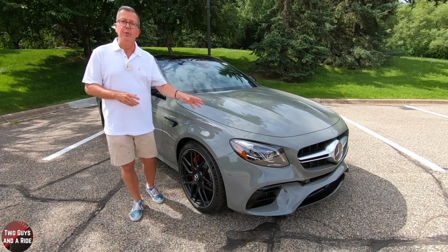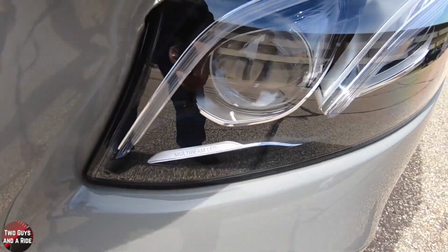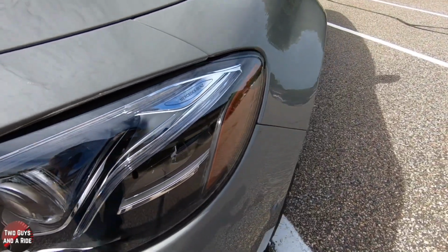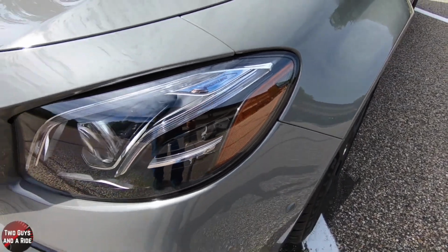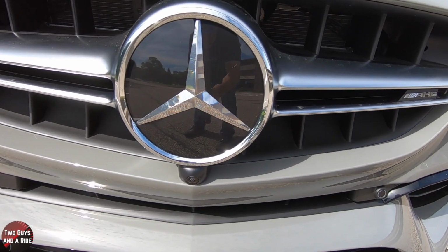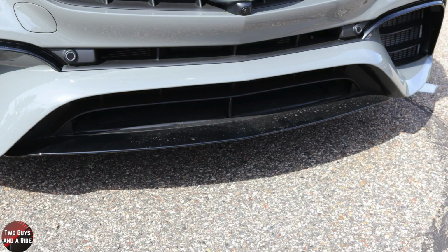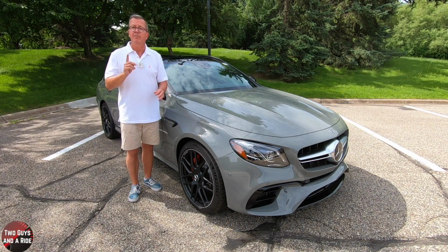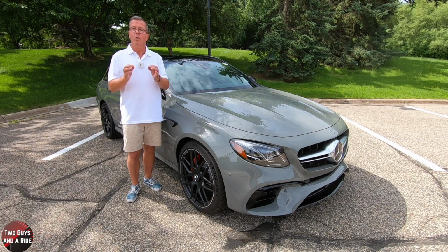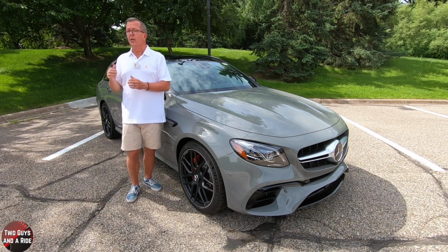Now, out front you have the fully automatic projector beam LED low and high beam headlights. It has daytime running lamps with delay off, and you have the beautiful chrome grille with the floating Mercedes-Benz star emblem as well. It also has the body colored front bumper with black rub strip fascia accent, and because this has the AMG Night package, it also has the high gloss front end splitter. Now up top, it has rain detecting variable intermittent wipers with heated washer jets, and a heated washer reservoir. Now, let's take a look at the side.